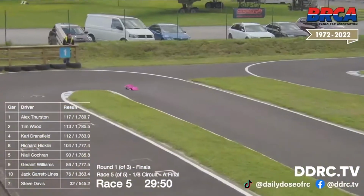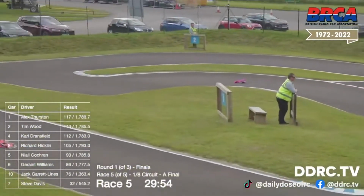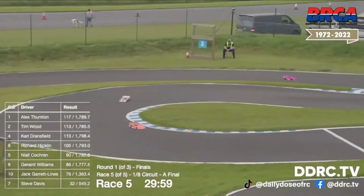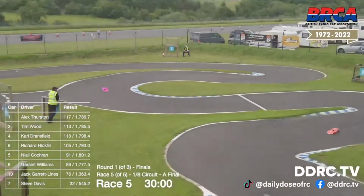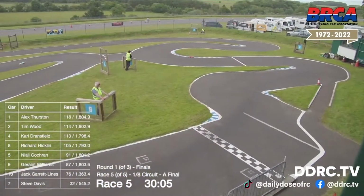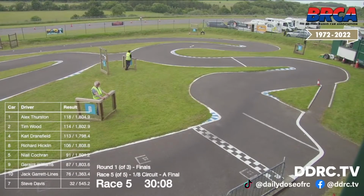Into the last 10 seconds then. Last 10 seconds. We're watching the leader as he's coming to win the 3rd round of the BRCA 8 Circuit National, through the chicane, over the line to the win. Out there all this time. So congratulations, Alex. That's a solid win. Looks like Mr. B on board down here to have a nice time watching on his marshal point.